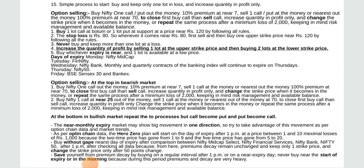2, buy Nifty one call at near 25 out of the money, sell one call at the money or nearest out of the money at 70. To close, first buy the call then sell the call. Increase quantity in profit only, change the strike price when it becomes in the money, or repeat the same process after a minimum loss of 2000, keeping in mind risk management and available balance. At the bottom of a bullish market, repeat the process, but call becomes put and put becomes call.